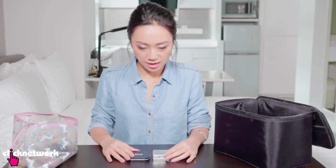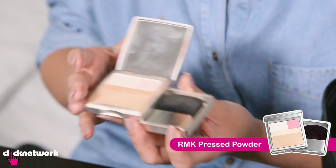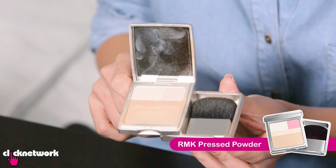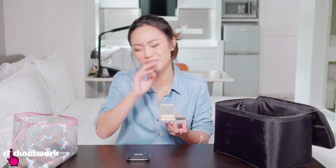For powder, I like them compact. So it's gonna sound really stupid, but I'm undecided about the powder. But what really sold me was the brush. Because a lot of times, with this kind of compact powders, they use sponges, and I don't like using sponge for touch-up. And I don't want to bring an extra brush, it's a very first world problem.